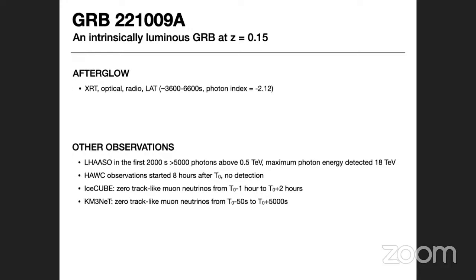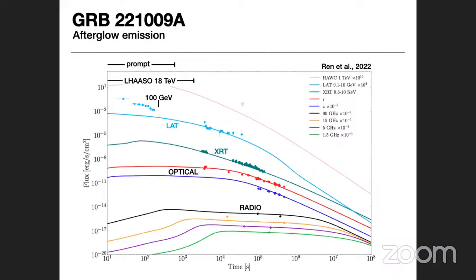Okay, so you might have noticed on the arXiv a series of papers in the last month about this gamma ray burst. So I'm going to explain why. The reason is this 18 TeV photon. We don't know exactly when it was detected because the publicly available information only says that it was detected within the first 2,000 seconds. Here I mark the duration of the prompt emission, so the prompt emission stops here. Here is where LAT detected the 100 GeV photon. Here you can see LAT tracks during the prompt, later on during the afterglow, the X-ray, optical, radio, they look all very, very standard. And in fact, in this paper, they are interpreted with a simple afterglow model.